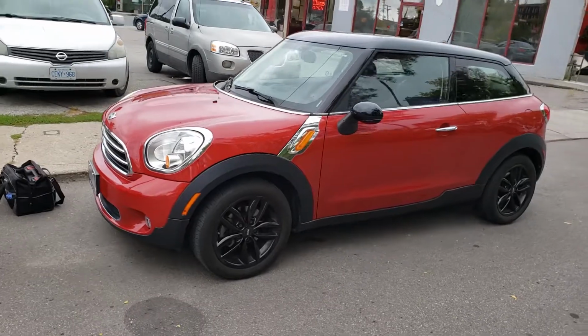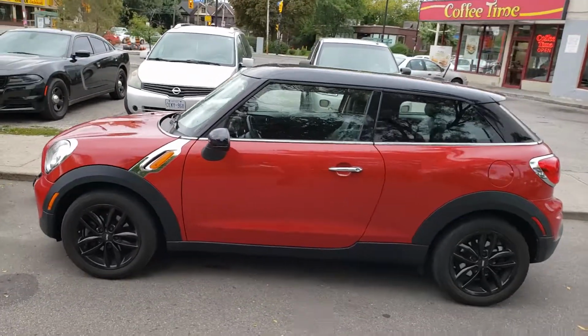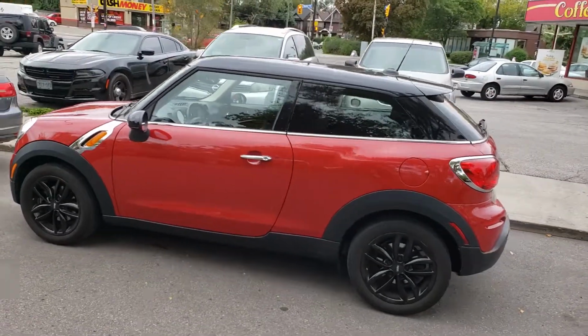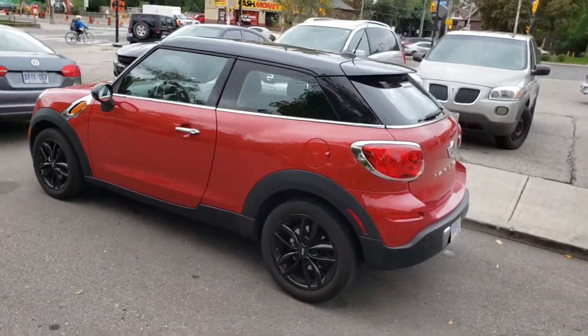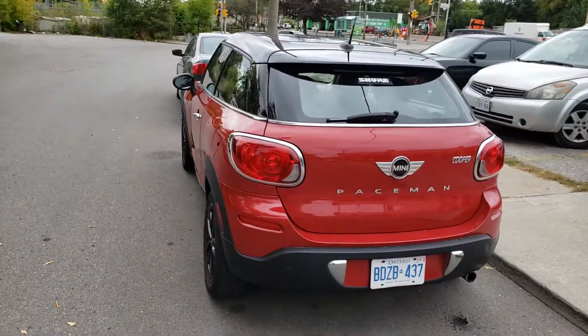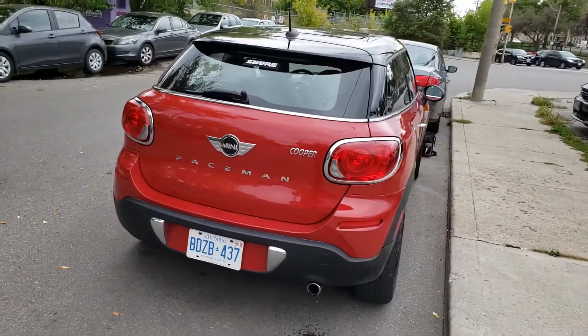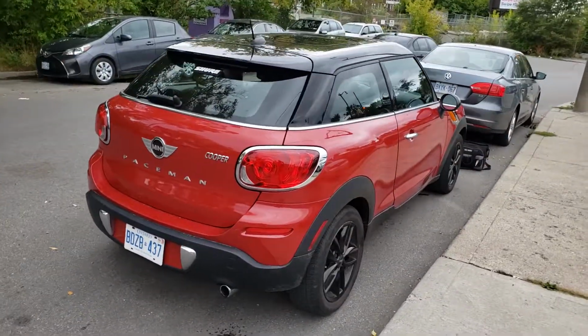Today we are in downtown Toronto. We're looking at this 2013 Mini Paceman with 58,000 kilometers on it. As you can see, red and black. Pretty good overall condition. I did paint thickness verification. I don't see any panels that have been repainted or any signs of accident or anything like that.